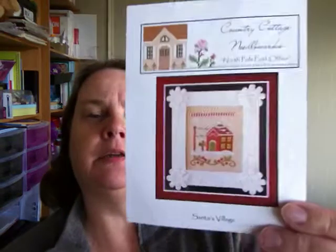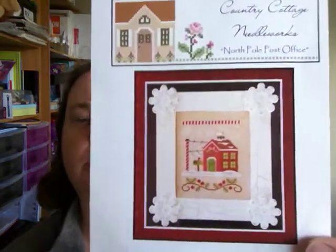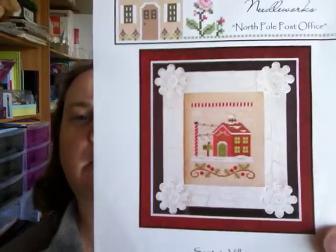Excuse me. Okay, so I am working on projects 5 and 6 of my 8-part rotation. So project 5 is Santa's Village by Country Cottage Needleworks, and this is part 3.